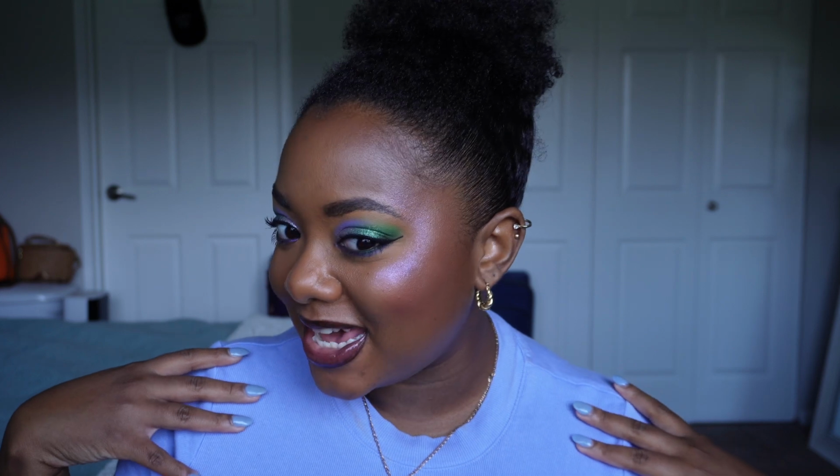Okay, I'm back. This is the final look, and I'm really happy with this. I think that this is so pretty, so shiny, so good. So let's talk about all of the products so I can give you guys my overarching thoughts. And I'm gonna work my way backwards a little bit. So starting with the lip liner and the lip gloss, I think that this is a good combination.